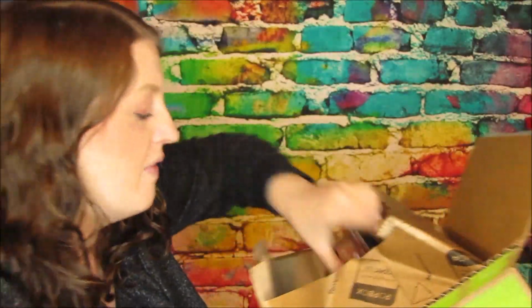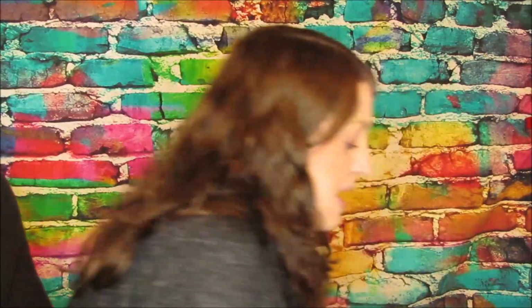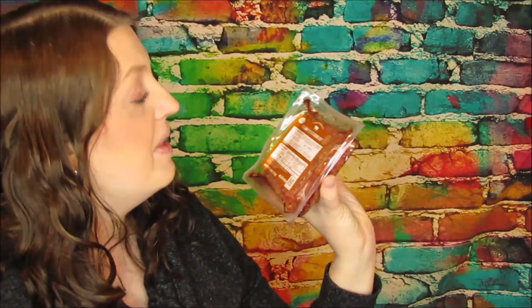But since we ordered 2 different meals with meat, we ended up getting the ground beef for the meatloaf, and then we also got the sweet Italian chicken sausage for the flatbread. So this is good.